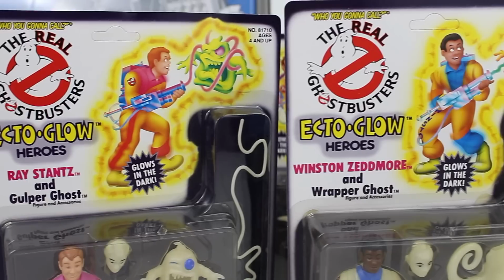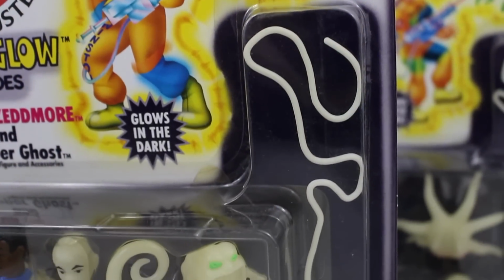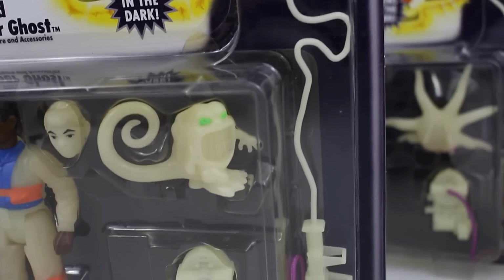I have to admit though that I'm kicking myself when I turned down Ecto Glow figures like 10 years ago when I saw them at like $50 a piece for like Canadian listings, because I was like, oh, you know what?